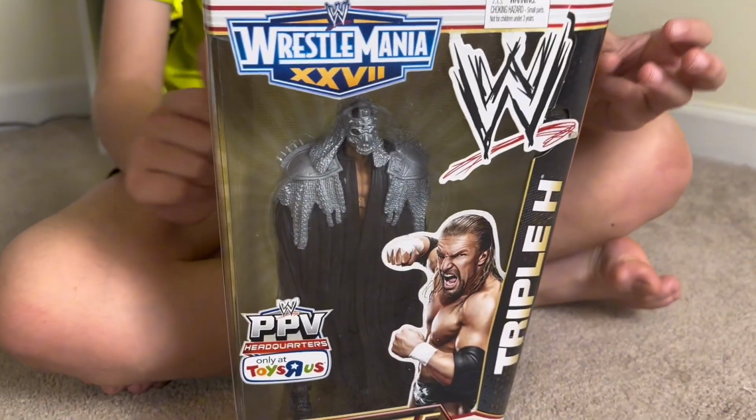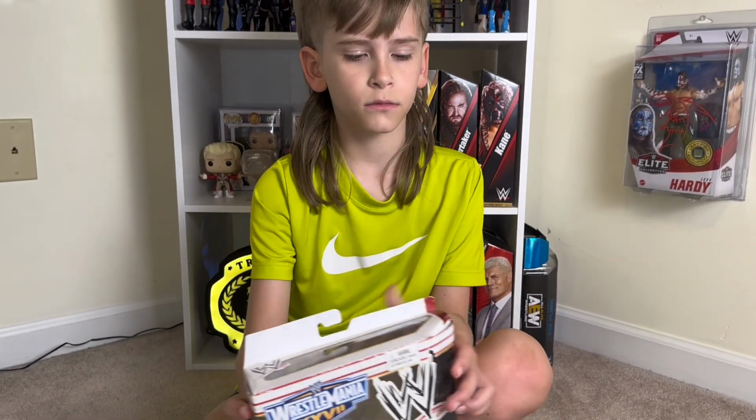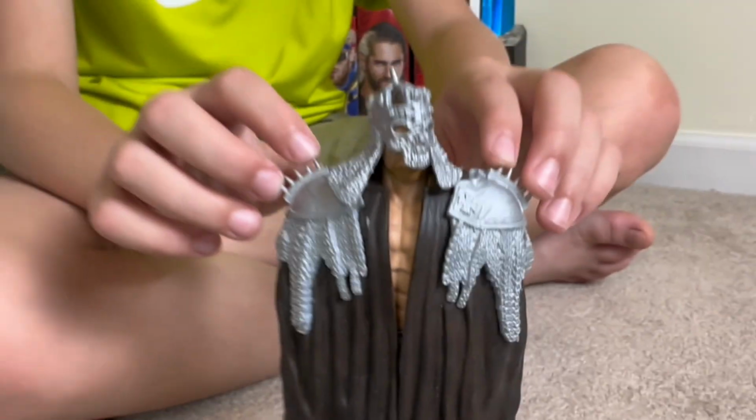I've always wanted to review this figure, Ryder. This is a super special figure to me personally. I was at WrestleMania 27. I got to see this entrance right here with Triple H happen with my own dad and my best friend. So, dude, I'm excited. You excited? Yes. Let's go. The King of Kings is out of the box.